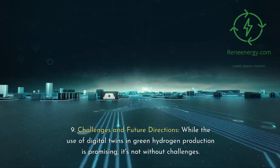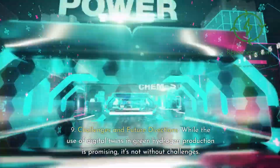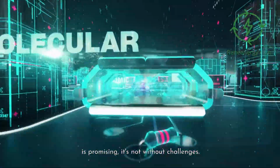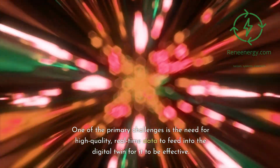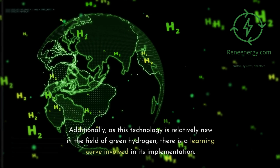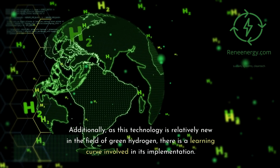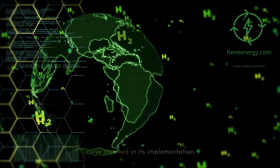9. Challenges and future directions. While the use of digital twins in green hydrogen production is promising, it's not without challenges. One of the primary challenges is the need for high-quality, real-time data to feed into the digital twin for it to be effective. Additionally, as this technology is relatively new in the field of green hydrogen, there is a learning curve involved in its implementation.